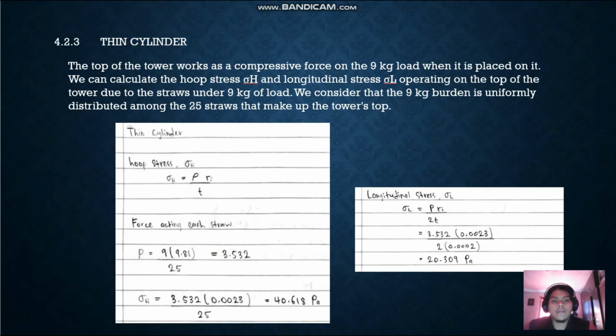For the thin cylinder, the top of the tower works as a compressive force on the 9 kg load when it is placed on it. We can calculate the hoop stress and longitudinal stress operating on the top of the tower due to the straws under the 9 kg load. We consider that the 9 kg burden is uniformly distributed among the 25 straws that make up the tower's top. So the final result for the hoop stress is 40.618 Pa, while the longitudinal stress result is 20.309 Pa.